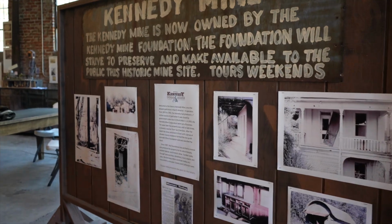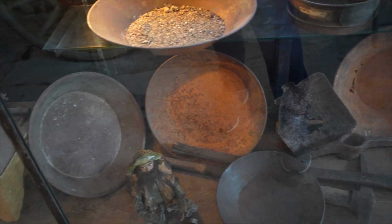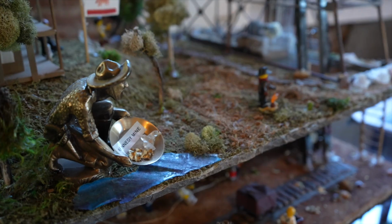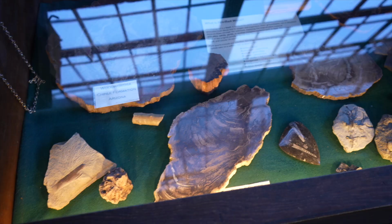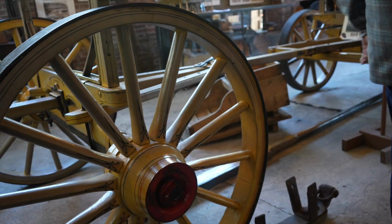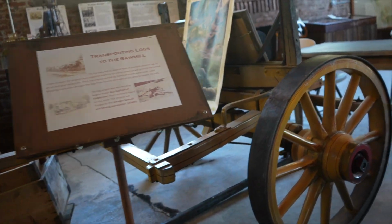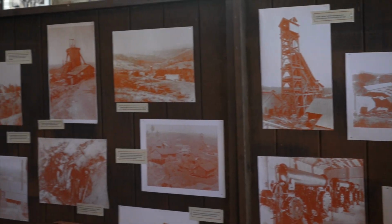The Kennedy Gold Mine produced approximately $32,280,000 worth of gold. That's $32 million in 1948. Adjusted for inflation, that's $384,603,784.62 in 2022 dollars. The mine was founded in 1860 by 4 men, including Andrew Kennedy.